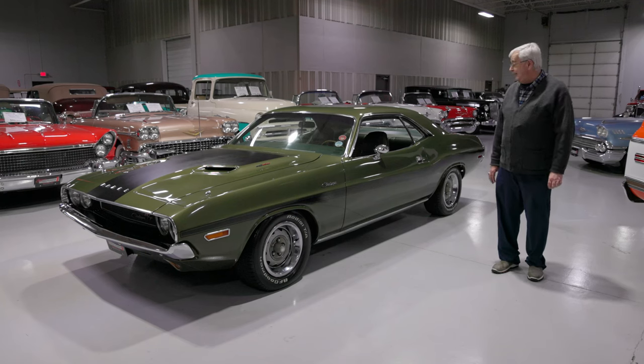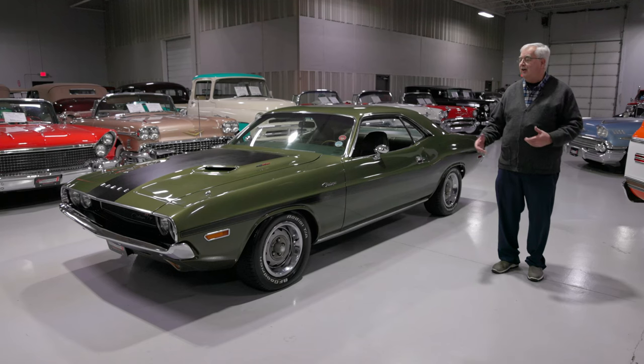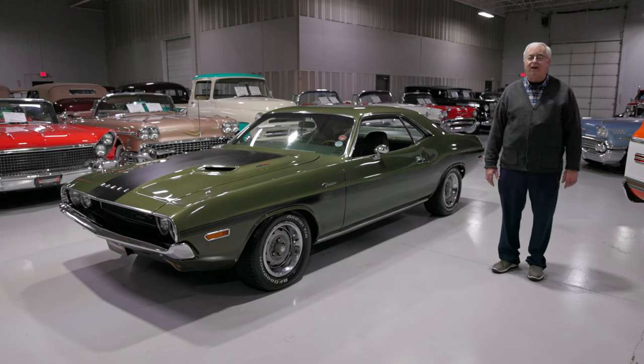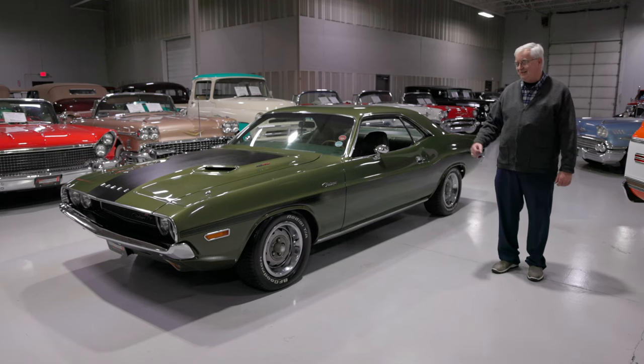So you really have the advantage of someone who knew how to take care of this car, knew what it needed, knew how to do it. I mean, you start this car up, it's got a sound that just can't be beat, in my opinion. That's just, you know, old school guy like me. Hey, I love that sound.